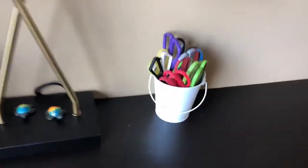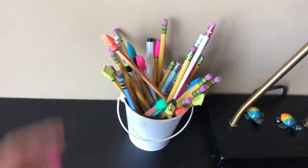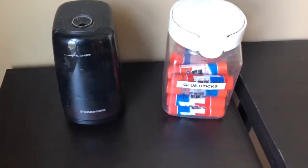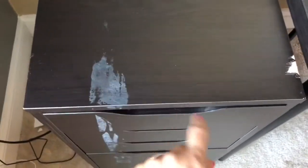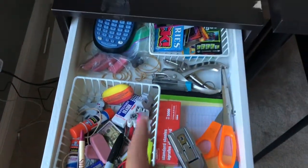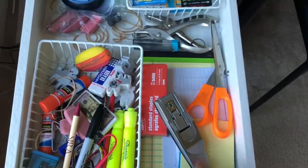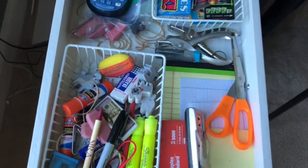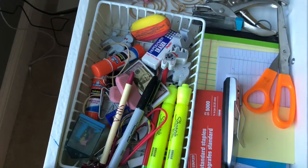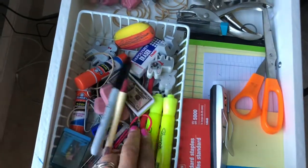So they have a bin of their scissors. I pre-sharpened all their pencils for the beginning of the school year. They have their container of glue sticks, pencil sharpener, and then in here, I still have to take this off from when we moved. But in here, this is a mess, but this is my drawer basically. We have bookmarks, my label maker, scissors, notes if I need to write a note to the teacher, extra staples, extra rubber bands, erasers, a Sharpie and a pen if I have to sign papers for the kids' school.